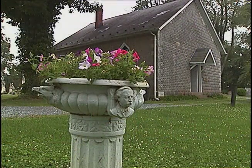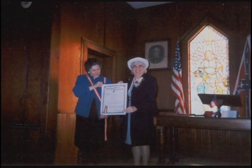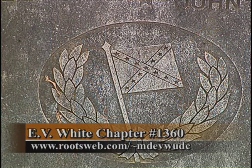Today, the chapel is rarely open to the public. It's used occasionally for meetings of the reactivated E.V. White Chapter. For more information about that chapter, visit their website at www.rootsweb.com/~mdevwudc.